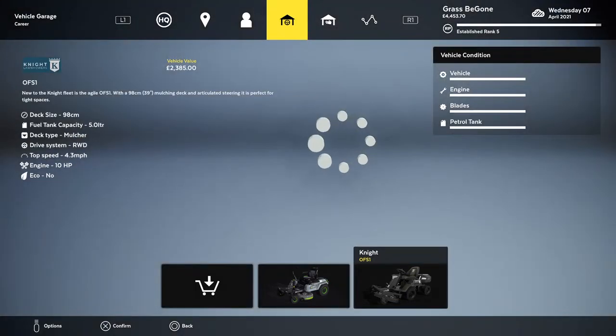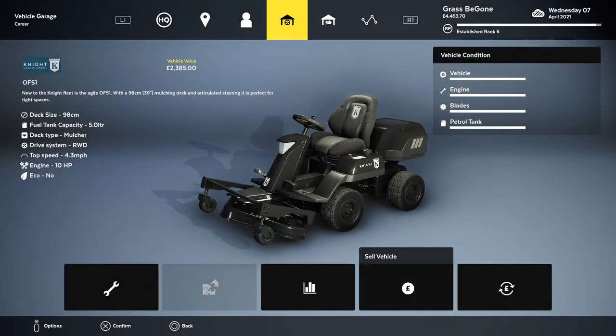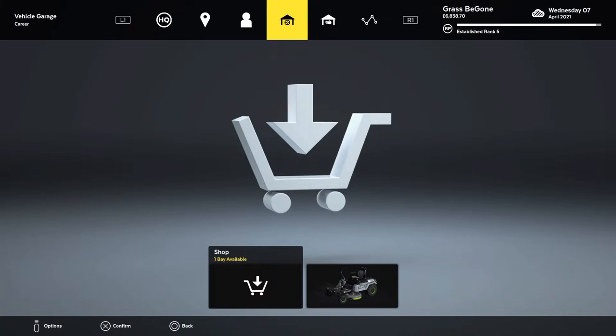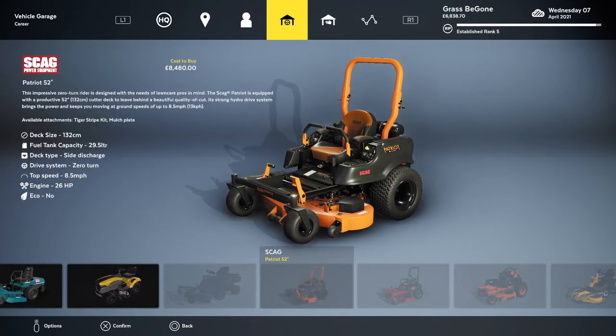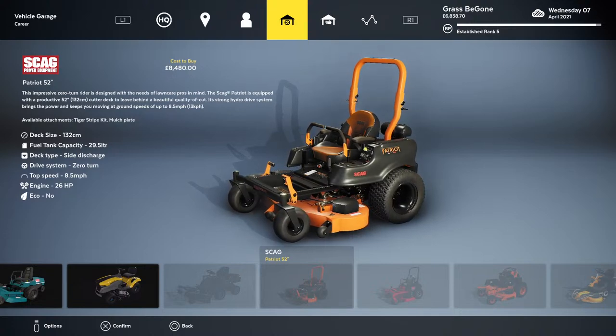Hey, what's up, Firebird? Let's sell this. How much money did we get? You get $6,000. We could then buy that, I think. Oh, I don't have quite enough money. It's 8,000. Well, you know what? No, I have to buy it.